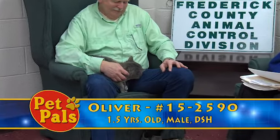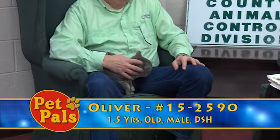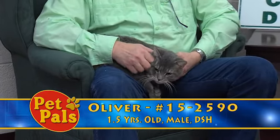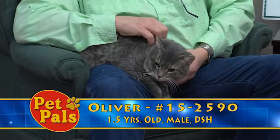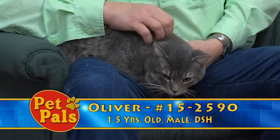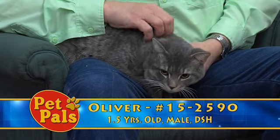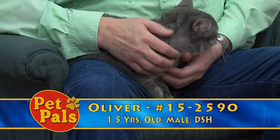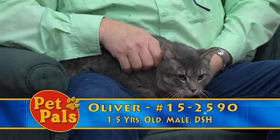Came to us previously owned, and he is gorgeous. He's about 13 pounds, so he's on the large size. Most cats on average weigh about 8 or 9 pounds, but it's not to say that he's overweight, because some cats just have a larger structure, kind of like different dog breeds have different structures. So Oliver is just a large build, very handsome.